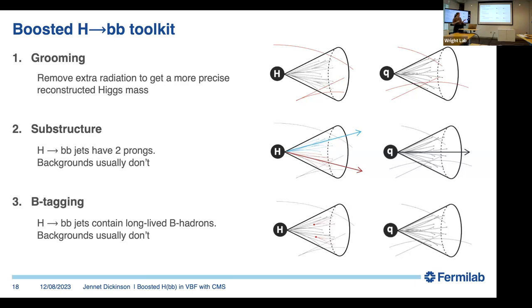And then the last thing we can do is b tagging. This Higgs to bb decay is going to contain long-lived hadrons from the hadronization of the two bottom quarks, which usually corresponds to some sort of displaced vertex. They've drawn that here in a cartoon. You can see each b quark has this little secondary vertex inside of it. And usually the backgrounds that come from quarks and gluons don't have that. Again, because we just have so many quarks and gluons, we end up with some by chance, but those are not their actual physics properties.